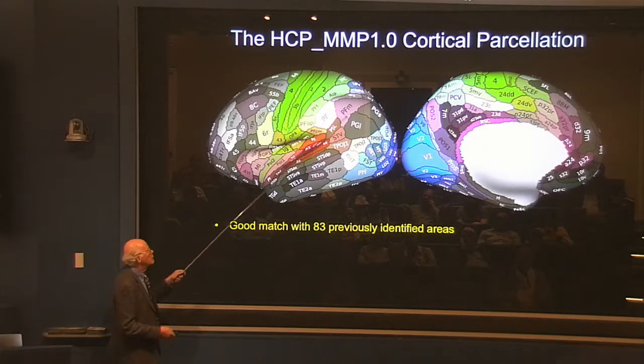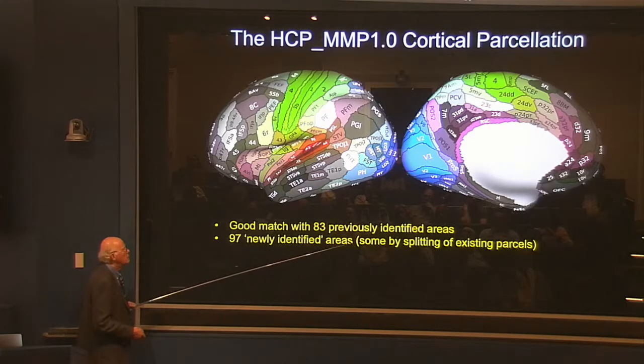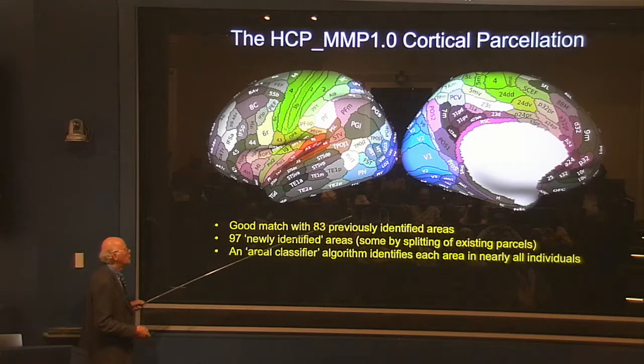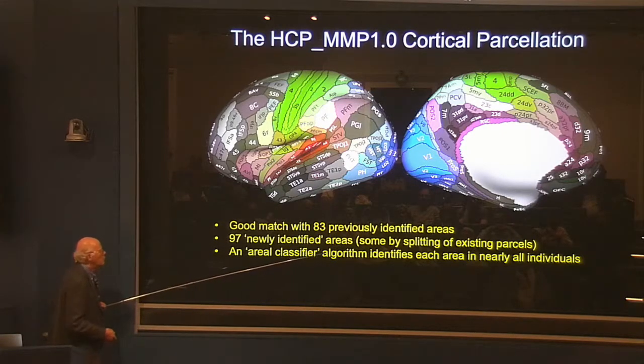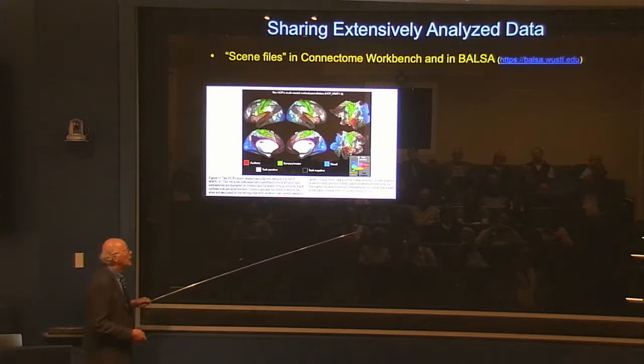We also gave these areas labels, some of them for regions that matched what's in the published literature from dozens of different studies. We were able to use the same published name for 83 different cortical areas, but 97 of the 180 areas we essentially gave new names, although in many cases it was splitting, for instance, TE1P versus TE1M and TE1A according to a finer grained parcellation of a published parcellation. So this is a group average parcellation. As I touched upon a moment ago, Matt was able to introduce what we call an areal classifier algorithm to identify each of these 180 areas in nearly all individuals. And I'll just show you an example of that in a moment.